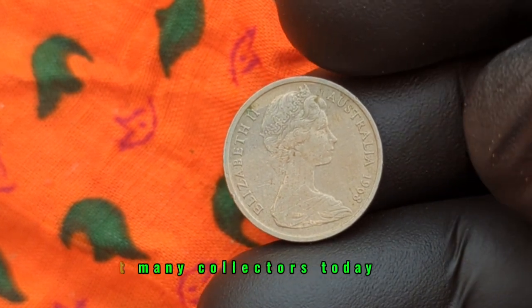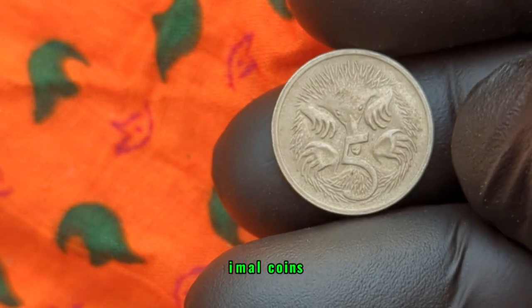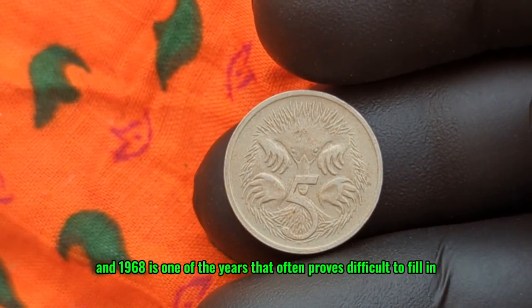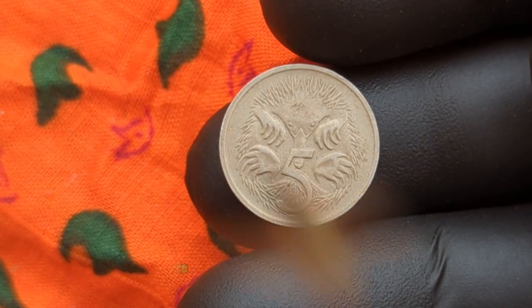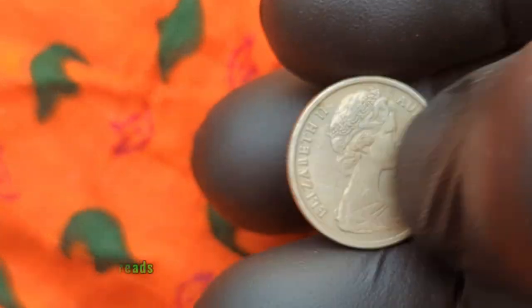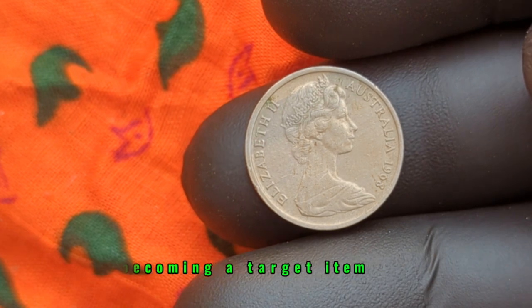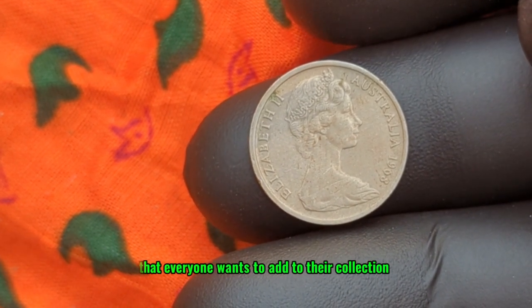What adds to the demand is that many collectors today are building complete year sets of early decimal coins, and 1968 is one of the years that often proves difficult to fill in high grade. When you combine growing demand with shrinking supply, you get a coin that's not just rare, it's hot in the market. As more people enter the hobby and awareness spreads, the 1968 5-cent coin is fast becoming a target item that everyone wants to add to their collection.